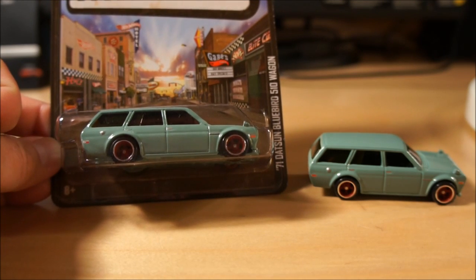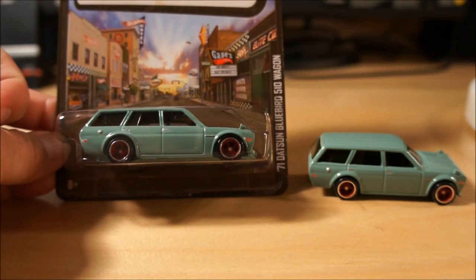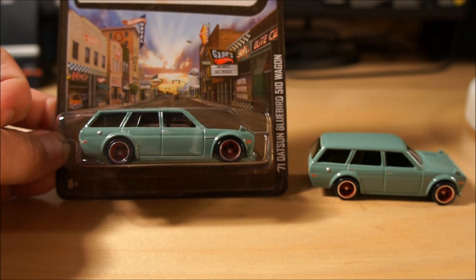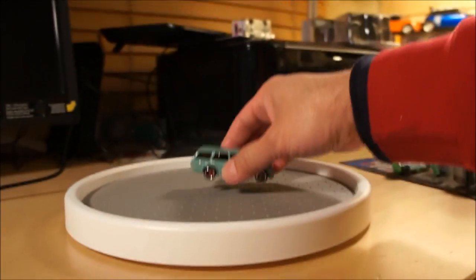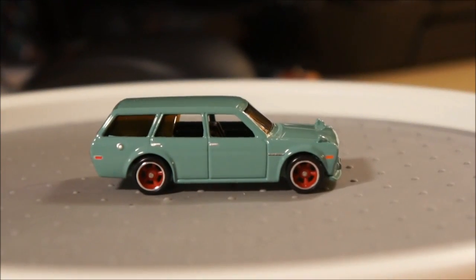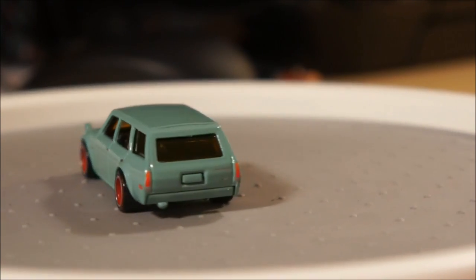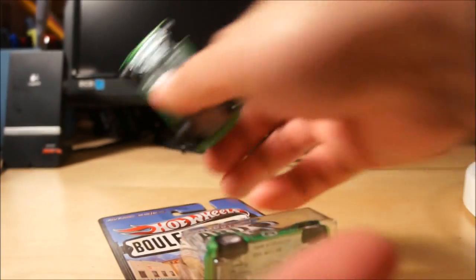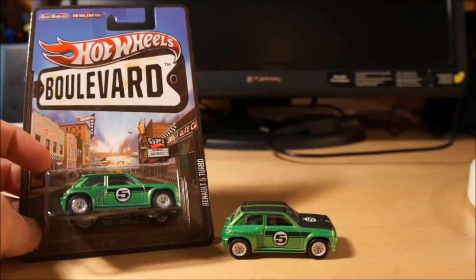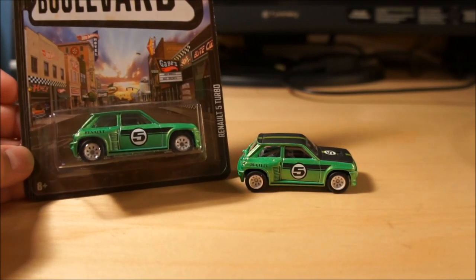So the first one, again, one of the big favorites for all of the Boulevard collectors, is the 71 Datsun Bluebird 510 wagon. Did a really nice job on this, the color combination, the casting, everything. Beautiful car. Again, another favorite of mine. Really, this particular case was a good one. The Renault 5 Turbo. Again, great looking car, great color.